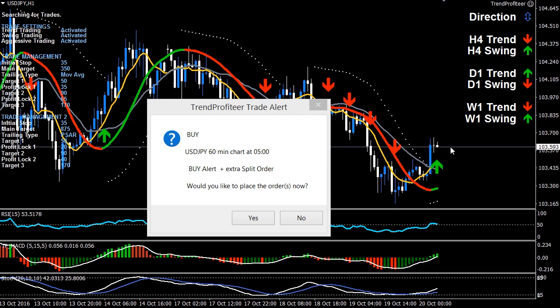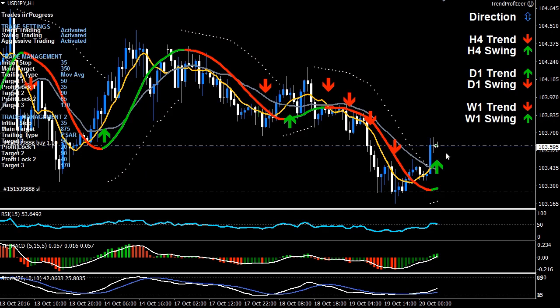A fast-moving average has crossed over the slow-moving average. Trend follower has changed from red to green, and all my indicators are in play. So all I need to do is click yes for this trade to be entered, and there it is. I've got my stop placed down here.